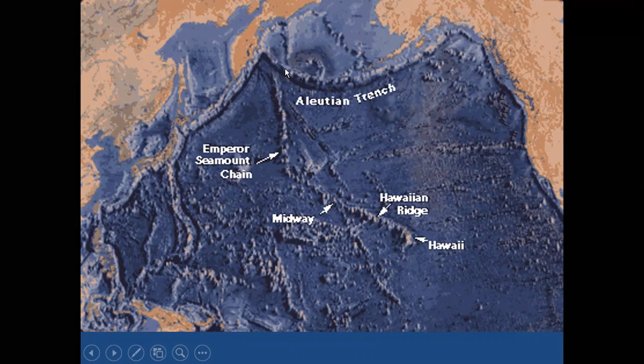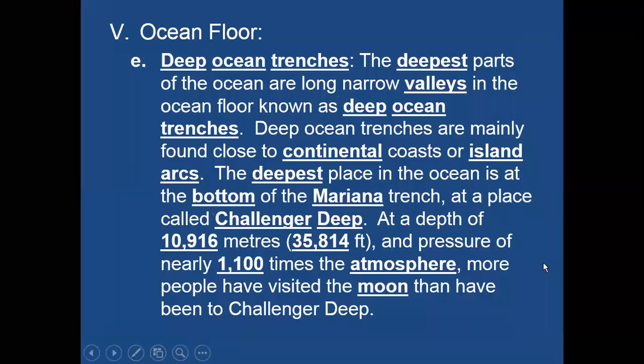So ridges and trenches tend to go together because they come from where plates are converging. So one plate is pushing into another plate, and what happens is part of the crust subducts and goes underneath of the trench, while the other one pushes up over the top. So we can get both a ridge and a trench in a similar location.